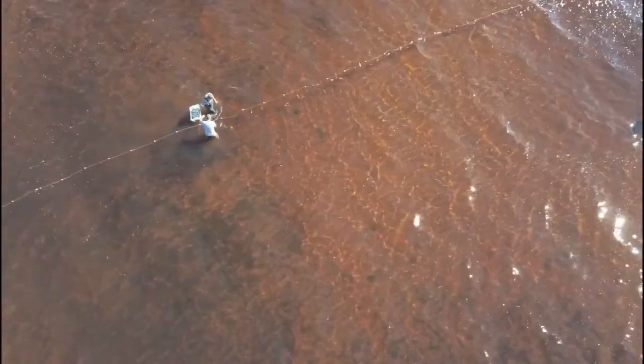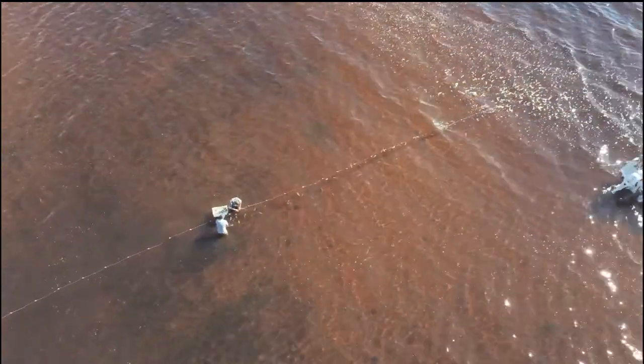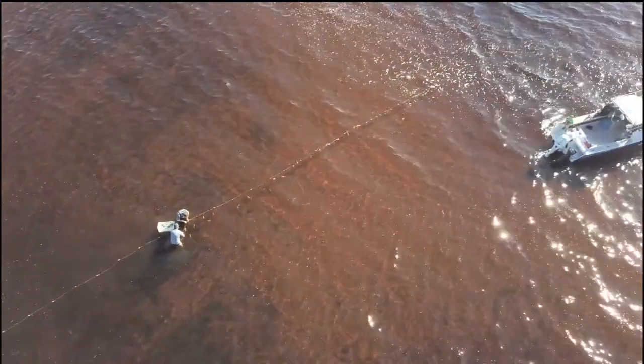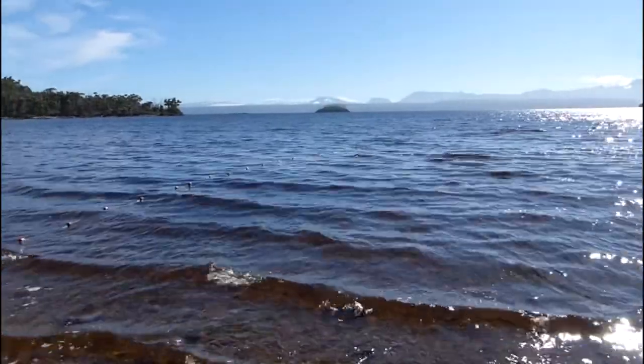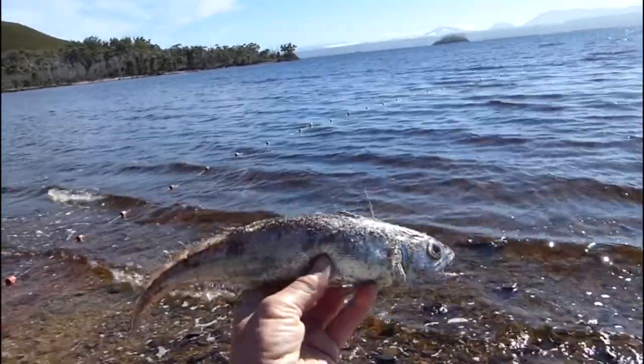They had a bumper crop of, what do you call those? Whiptails, huh? Whiptails, here we go. A bit of a barracuda. Yeah, it looks a little bit like a barracuda. Fishermen have just pulled their nets in. Got a huge haul of whiptail, and that's what it looks like.